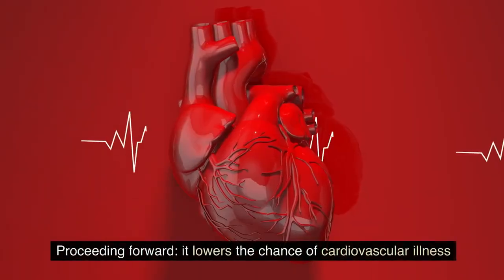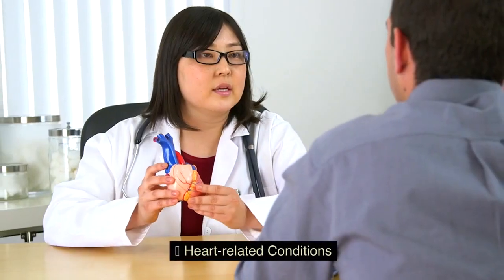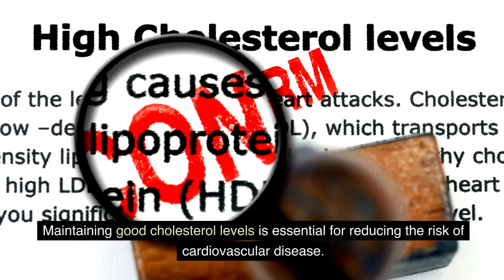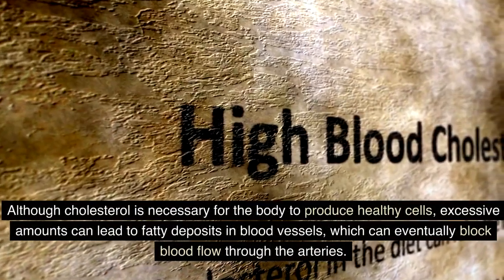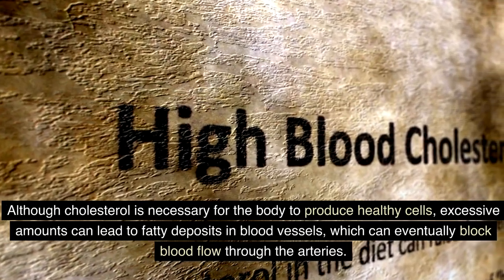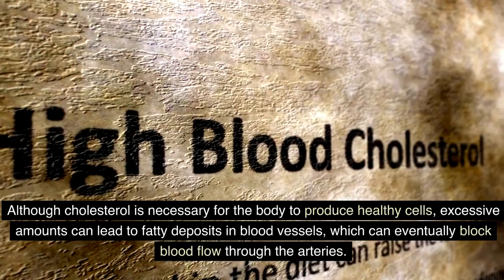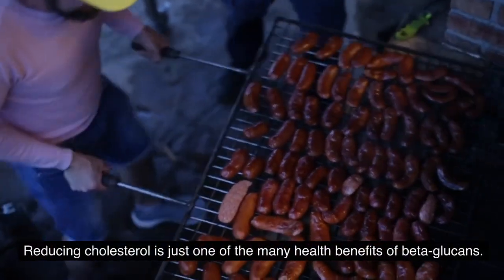Proceeding forward, it lowers the chance of cardiovascular illness, heart-related conditions. Maintaining good cholesterol levels is essential for reducing the risk of cardiovascular disease. Although cholesterol is necessary for the body to produce healthy cells, excessive amounts can lead to fatty deposits in blood vessels, which can eventually block blood flow through the arteries. Reducing cholesterol is just one of the many health benefits of beta-glucans.